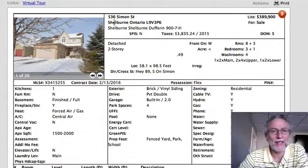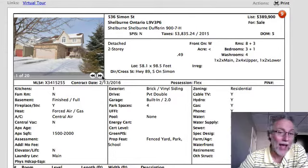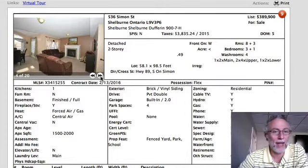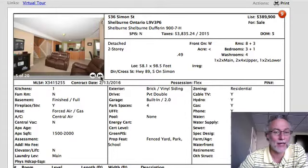Okay, next one is 536 Simon, and it's 389. Hands down, price-wise, they've nailed it. Absolutely bang right on the price. I think they've done really nice. The one thing I really like about this model is it's open concept, right? So you can stand here, you can see the kitchen, you can see the living room, you've got the dining room off the front, you've got this kind of solarium over to the side here. It's a really cool place.